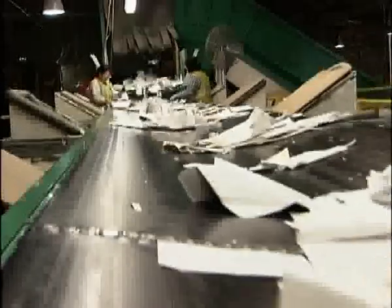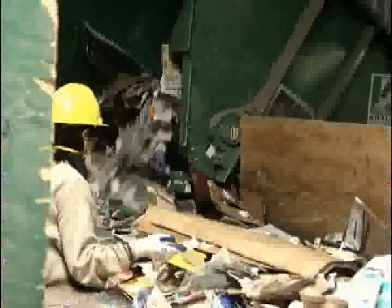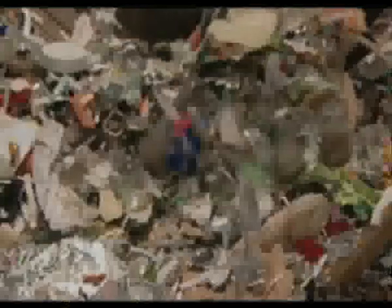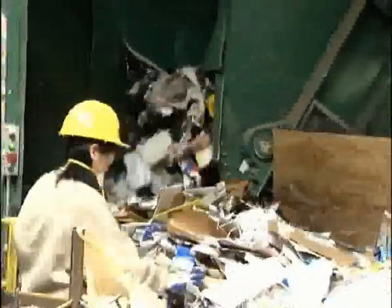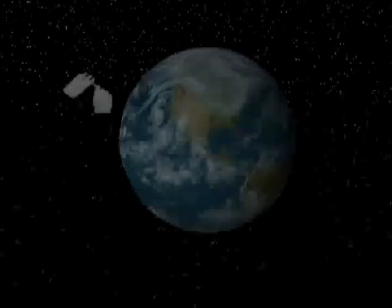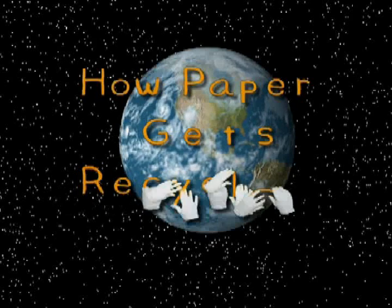Contamination is a problem for all recycling programs. This means materials that aren't recyclable or should be collected separately, like glass, have been mistakenly included. If you're not sure what's recyclable in your community, check with your hauler. We're now going to look at how the 5 commonly recycled materials are made into new products.